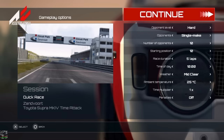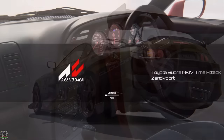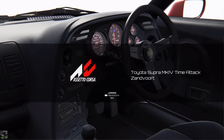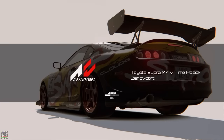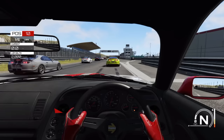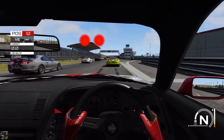We're going to leave it on hard, 5 laps. We'll leave it on the factory settings as well. This is the first experience. I'm not sure how this car is going to be. We'll try our best. Let's get straight into it, guys, and hope for a good race. So here we go. Right, so here we go with our first experience in the Toyota Supra around this Netherlands circuit.